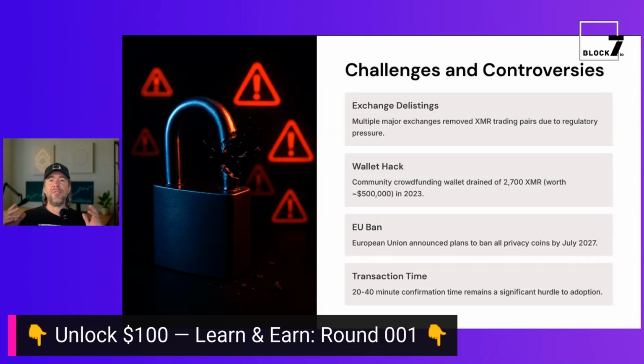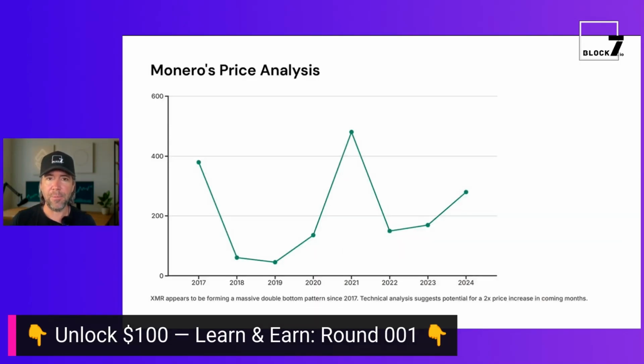And as we discussed, already some non-custodial wallets like Exodus Wallet and the bigger players are starting also to delist XMR. The transaction time, we discussed this in short already, is 20 to 40 minutes for confirmations. This is much too long if you want to buy a coffee or something with it.